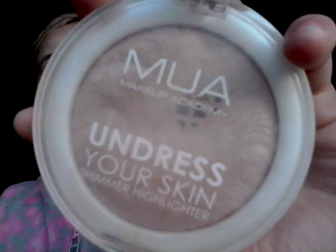all time, the MUA Undress Your Skin Shimmer Highlighter. I have this in the shade Pink Shimmer. I've had this for about 6 months. I bought this in early February, now it's early July. So I've had this for absolutely ages and I absolutely love it. I've hit pan with it, which is so fine. But the reason why I love this is because it's so pigmented.